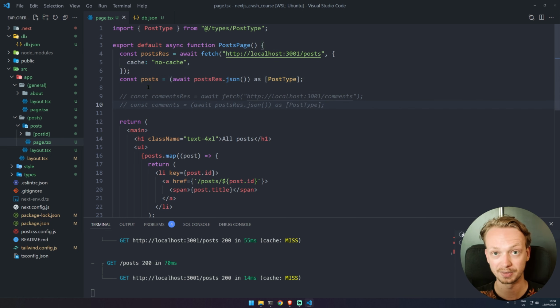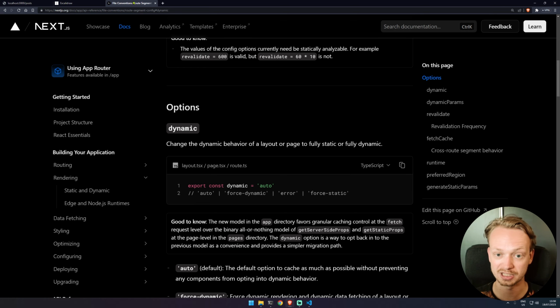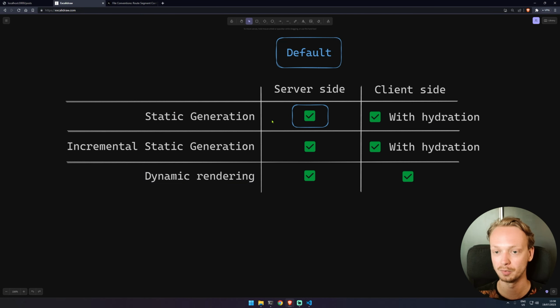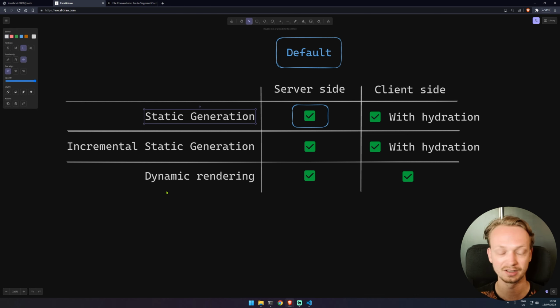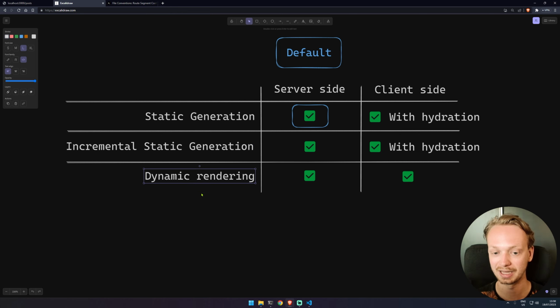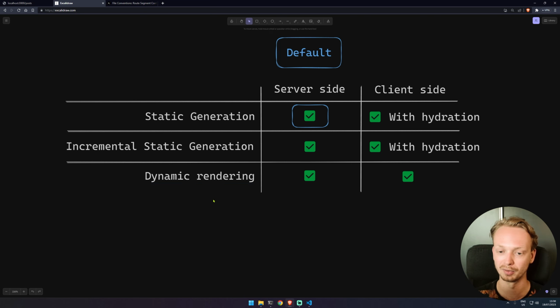All right, so this is how we have control over the server-side rendering type that we use. So without any options, static, the server will just save the HTML forever. If we're going to have dynamically changing data, we might want to adopt incremental static regeneration with a revalidate timer, or dynamic rendering by just forcing dynamic on the whole page, or we can do both of these per fetch request as well.